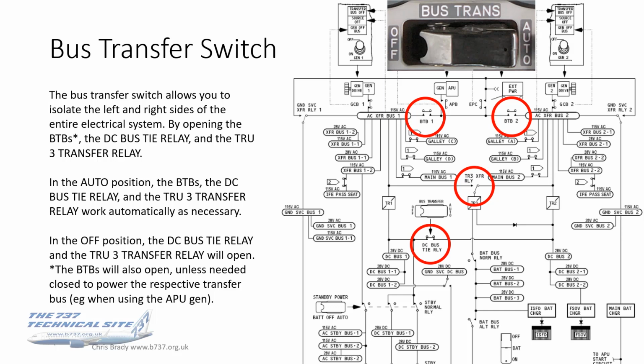Okay, so more about the bus transfer switch, which I mentioned earlier. It not only controls the DC bus tie relay, but also the TR3 transfer relay and the bus tie breakers. So if you were to put the bus transfer switch off, it would absolutely separate the left and right hand sides of the electrics, both AC and DC.